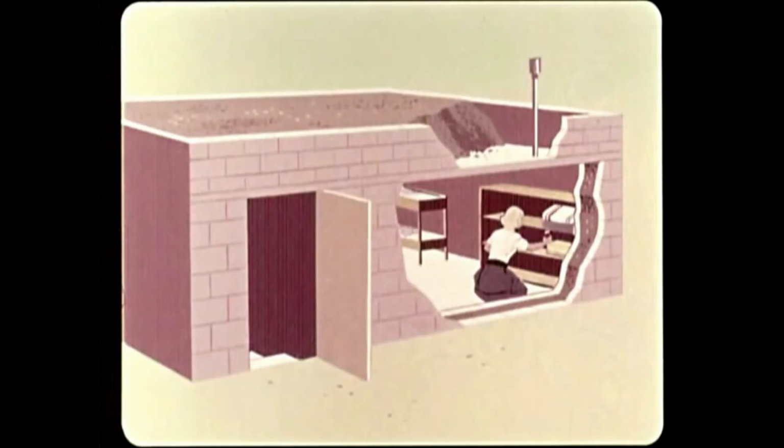Most people would want to hire a contractor to build it. Materials would cost about $700 plus the contractor's fee. Virtually absolute protection from fallout is furnished by the double-wall construction with 20 inches of earth between and the 6-inch concrete ceiling covered with 20 inches of gravel.